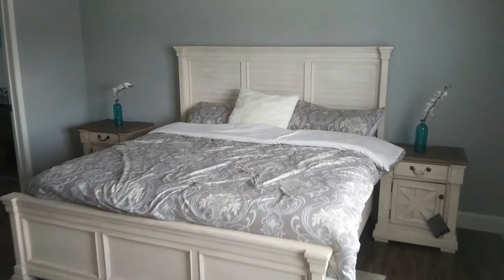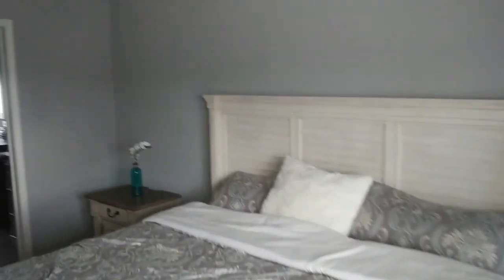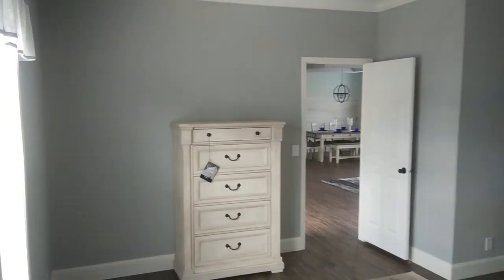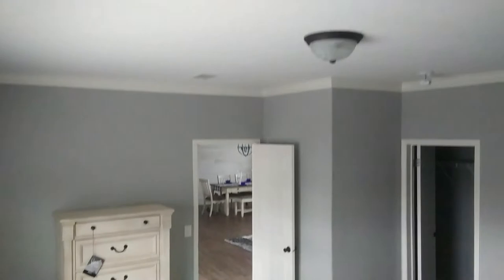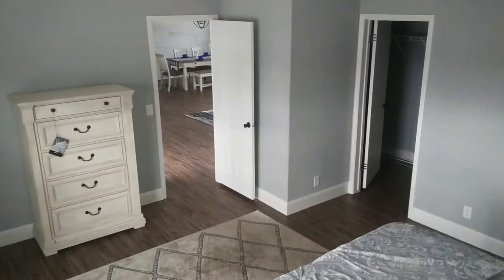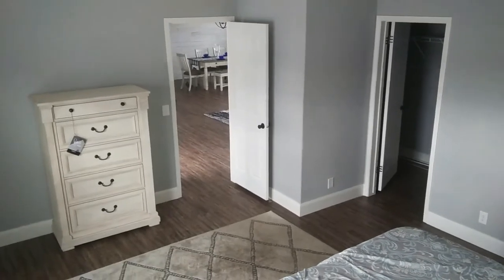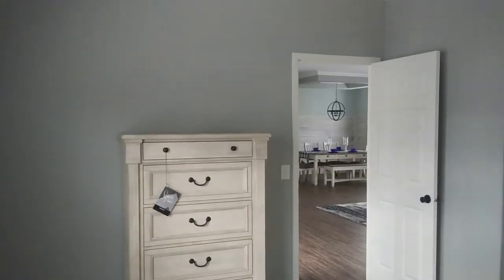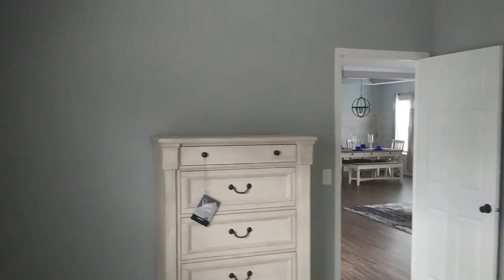Nice king-size bed. Like a California king, almost. All right, another good view from this angle. There's your dresser. Y'all see that? Very nice.